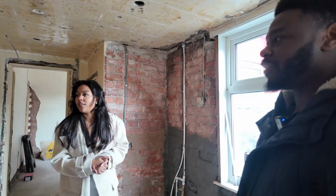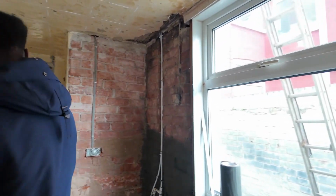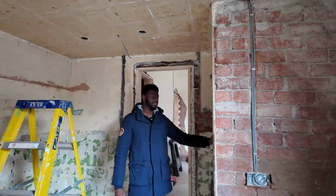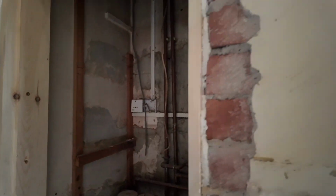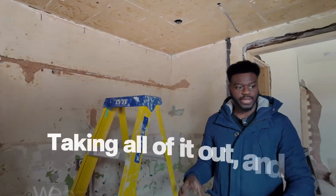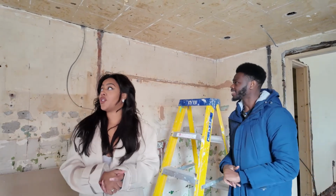So, a very old kitchen. We still had old lead pipes in. This is our boiler room with actually a new boiler, so we haven't had to change the boiler at all. We've kept it and been able to save a little bit there. That's one of the good features of purchasing this house. Again, we're taking all of it out and putting a brand new kitchen in. You've done so much already.